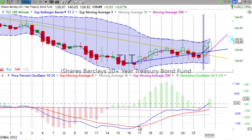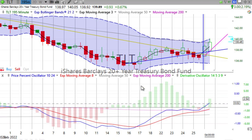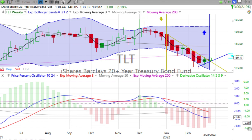We have seen the half-day chart. It crossed over going up all the way back in mid-February. Went up for a few days and then sort of sideways and down, and then bounding back up again, recovering. Price percent oscillator, derivative oscillator heading up quite strongly. So we'll keep our eye on bonds and see if those down moves have possibly ended. That doesn't mean they have, because still a lot of downward pressure in bonds.